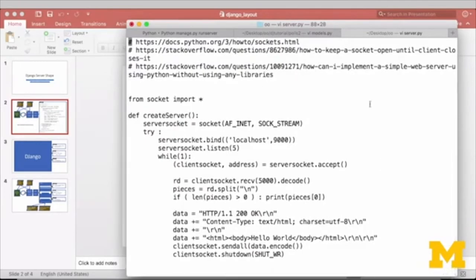Okay, so here are some Stack Overflow posts that I used and some Python documentation that I used to figure all this stuff out. This is not particularly an object. This is a socket library that's built into Python already.